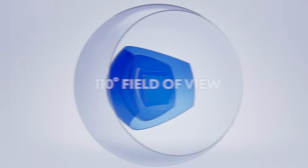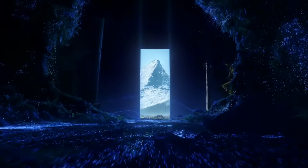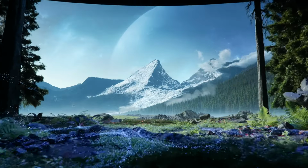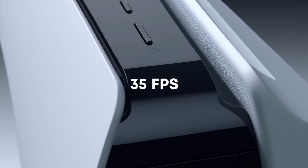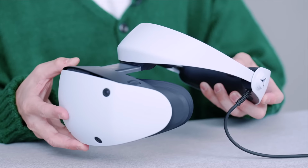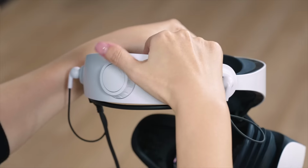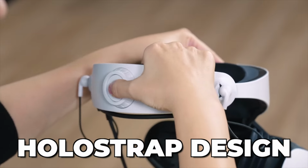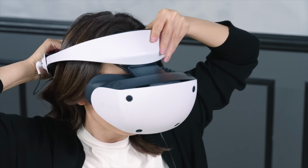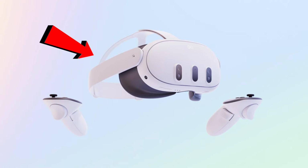On top of that, the PlayStation VR 2 also has a slightly bigger field of view, meaning more parts of your vision are covered by the screen, although this increase is just slightly in comparison. Besides that, both headsets are also rocking the same refresh rates. But where we can see the main differences is when we look closer to the back of the headset, because the PlayStation VR 2 is using a hollow strap design that can be adjusted much more specifically and also creates a lot of increase in comfort, where the Quest 3 comes in with a basic elastic head strap.